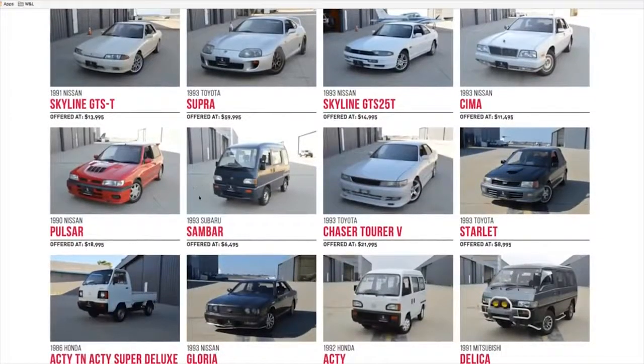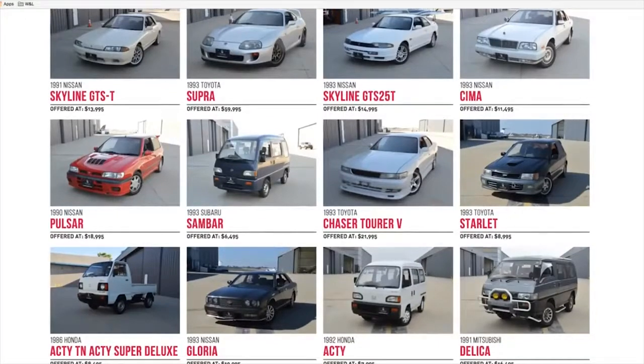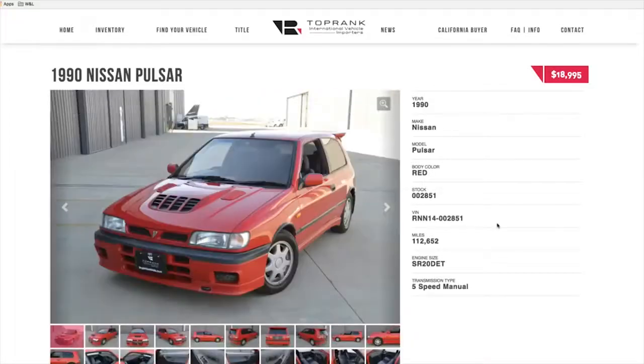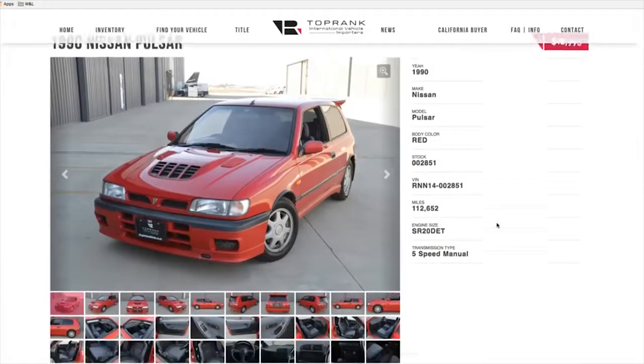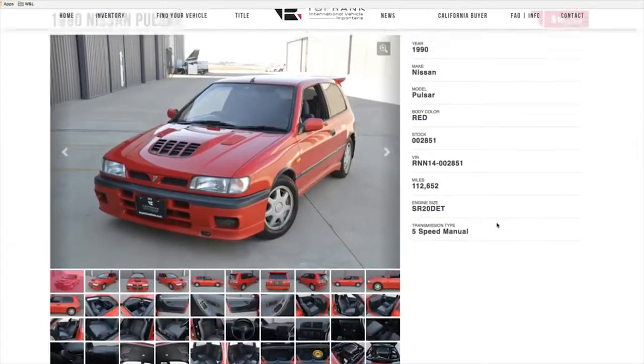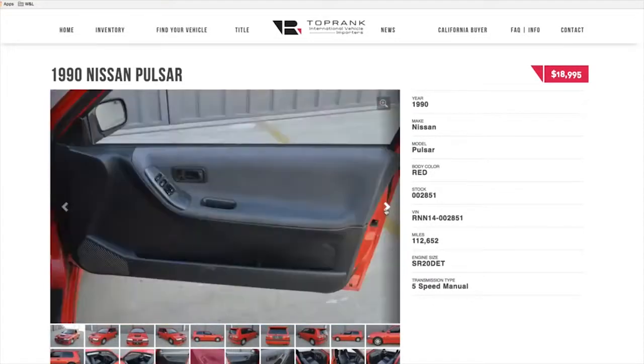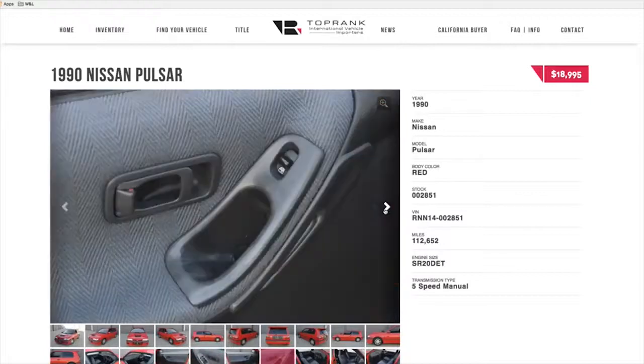But I like this. All right, Pulsar GT-R versus Starlet. GT-R all day. Pulsar GT-R? Yeah. That thing is a rad little car. SR20, all wheel drive. That's kick ass. How much do you want for this thing? 18 grand? It's all right. The parts for the Pulsars are a bit harder.